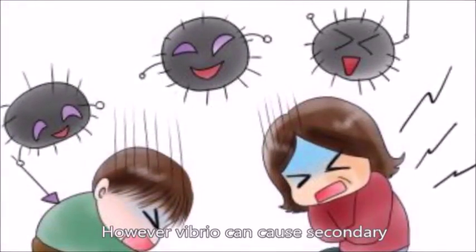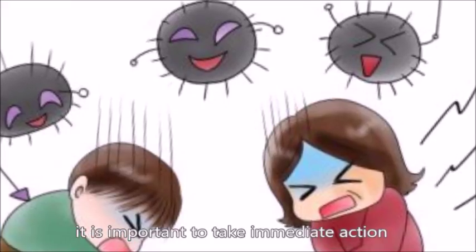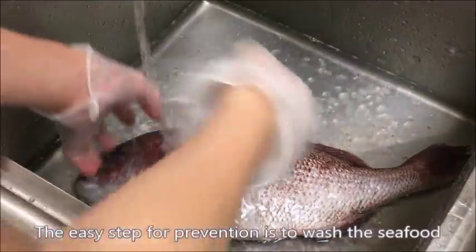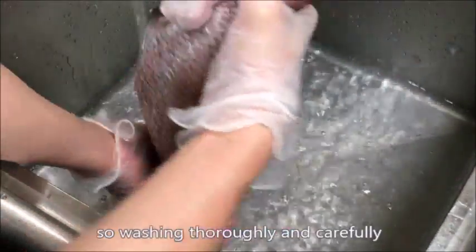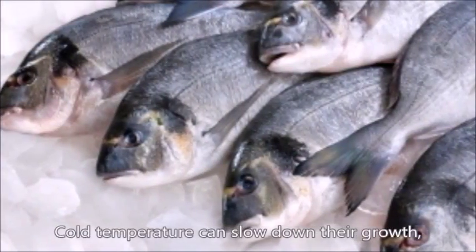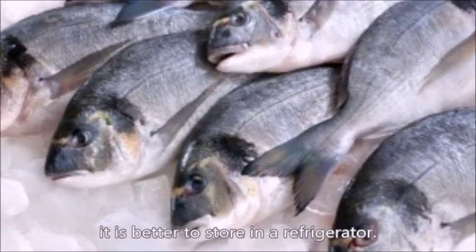However, Vibrio can cause secondary and/or mass infection from person to person. It is important to take immediate action to avoid spreading infections. The easy step for prevention is to wash the seafood with fresh running water. Vibrio can only survive in seawater, so washing thoroughly and carefully can reduce the risk drastically. Cold temperature can slow down their growth, so if you are not immediately prepping the fresh ingredient, it is better to store in a refrigerator.